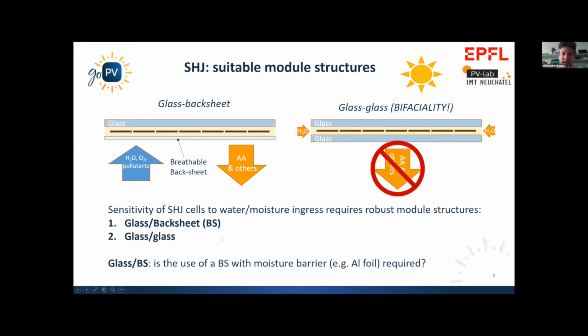On the other hand, if we use a glass backsheet structure, I think that in general, for this technology, which is really sensitive to water, we should use backsheets with moisture barriers. Even though I've seen some recently introduced silicon heterojunction modules on the market, which to me do not contain such a foil.